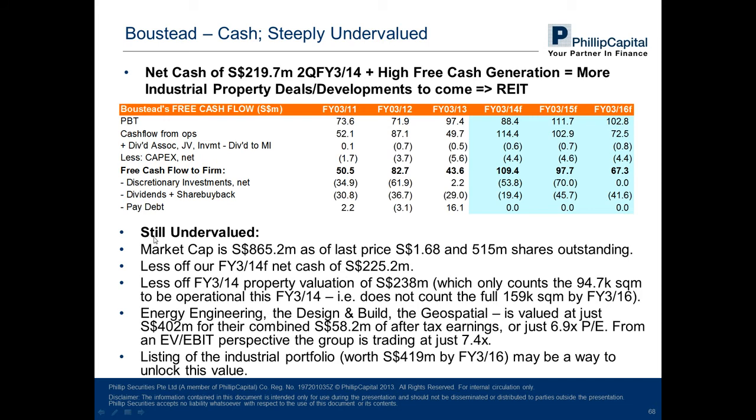Baostat, as you can see, has very good free cash flow. Free cash flow to firm has been very strong. Net cash of 21.9 million plus high free cash flow generation gives them the opportunity for more industrial property deals and more developments to come. And the higher this goes, the closer the probability of unlocking all that value. Now, how do we value this?